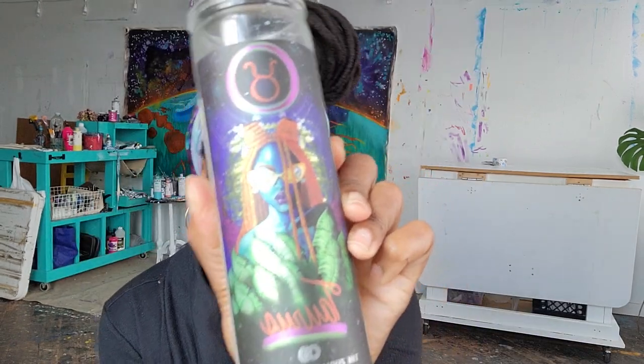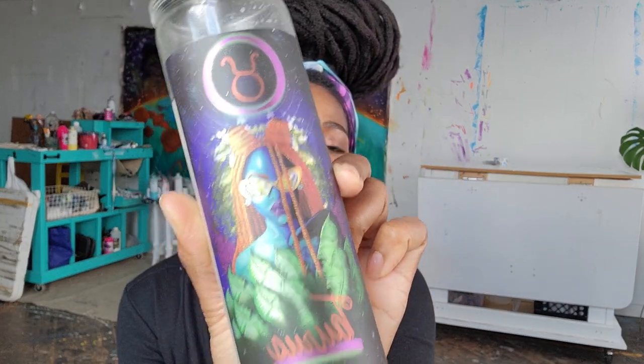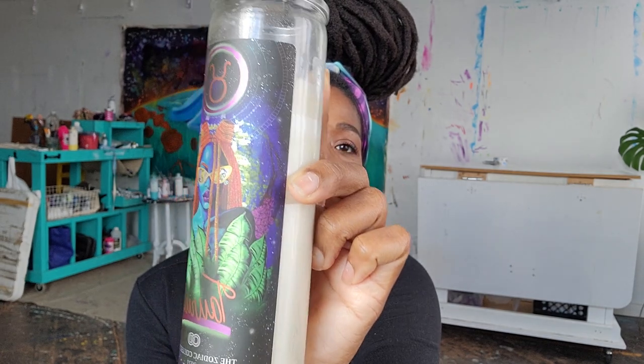Oh, Gemini is a vibe. Loving all of them, loving Taurus as well. So these are the new ones. I think the ones that you all saw in the photos were the older version, but they look just about the same, but actually better in my opinion.